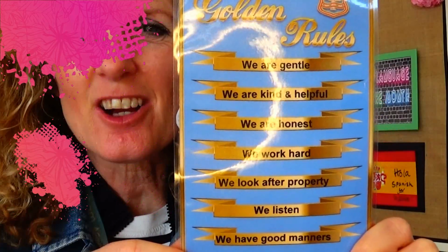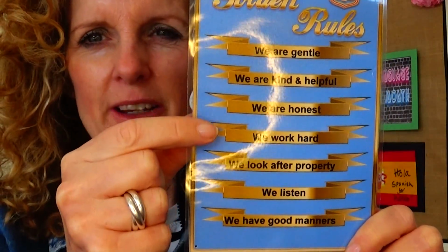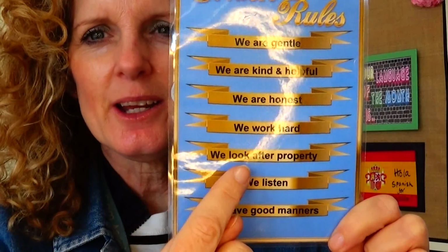1, 2, 3, 4, 5. There's our golden rules, there's a small version there. We look after property. Can you say that? We look after property. And that's not just things that are inside, but that's things that are outside. Mrs. Lee's been out with her iPad taking photographs. Let's have a little look.